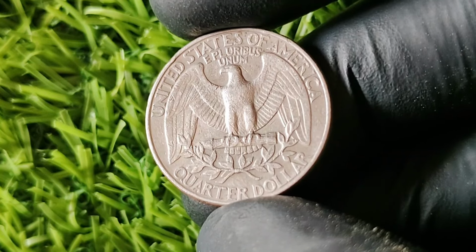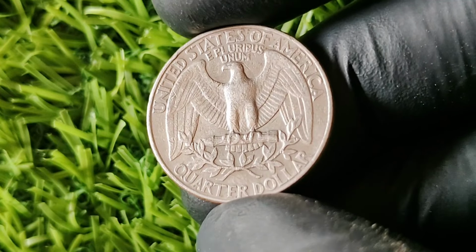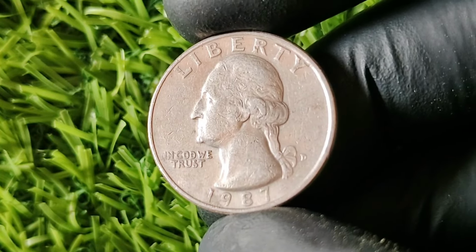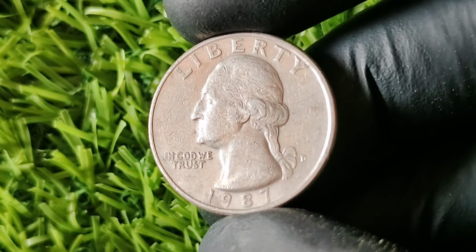If you've ever dreamt of turning your pocket change into a mansion, a sports car, or maybe just paying off those student loans from 1997, then stick around, because we're about to break down everything you need to know about this legendary 1987 D Washington quarter. Let's start with the basics.